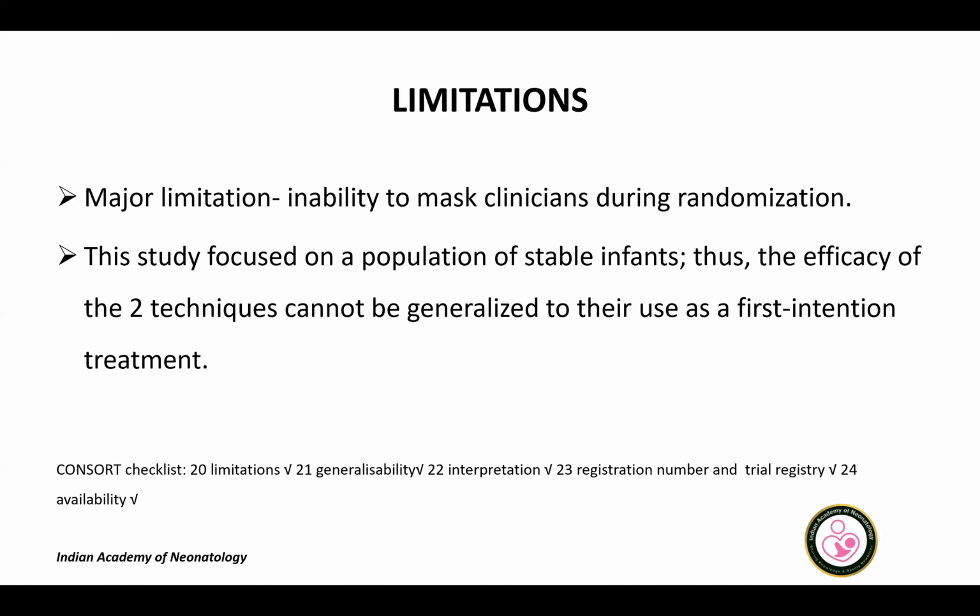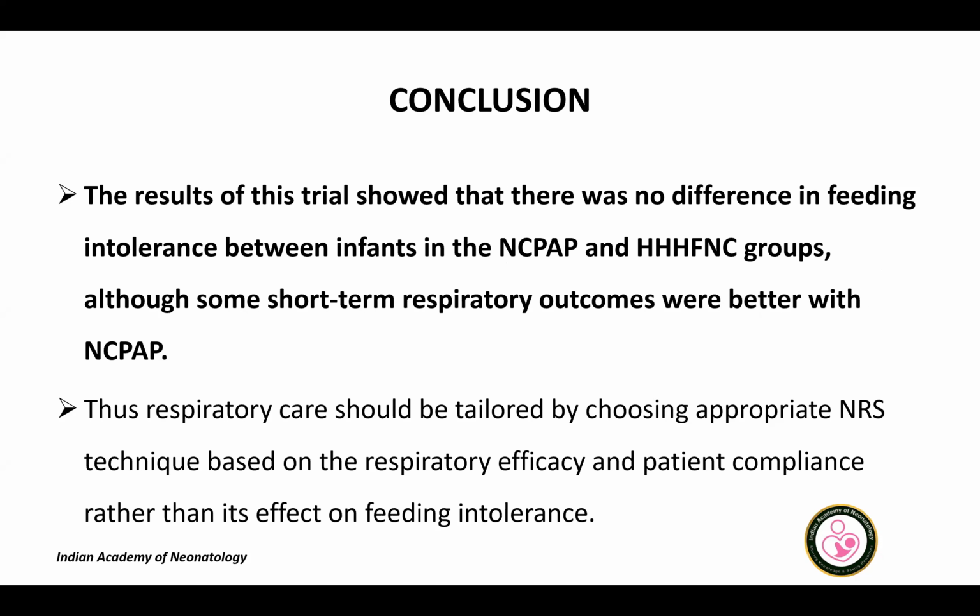The major limitation of this study was the inability to mask clinicians during randomization, and this study focused on a population of stable infants. Thus, the efficacy of the two techniques cannot be generalized to their use as a first intention treatment. Again, the CONSORT checklist was followed: limitations, generalizability, interpretation, registration number and trial registry, and availability were all well defined in the study.